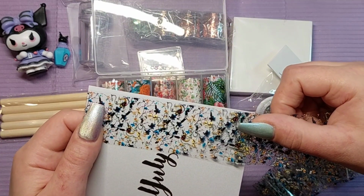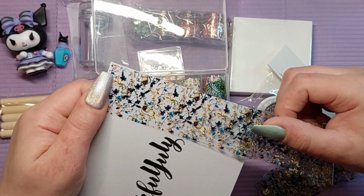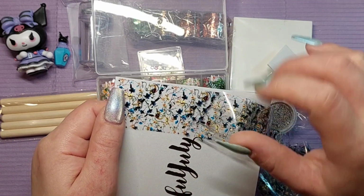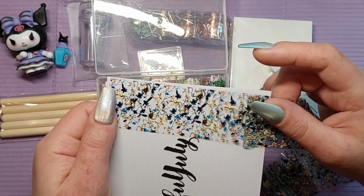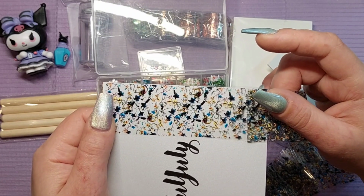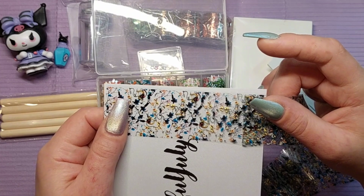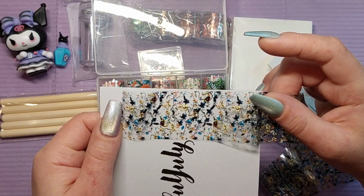I cannot even, honestly, it's just some shapes. I cannot see what it is. I see there are some blue flowers there. That is very special. Some yellow and blue flowers, but I cannot see what kind of design. I cannot explain this. Very special.